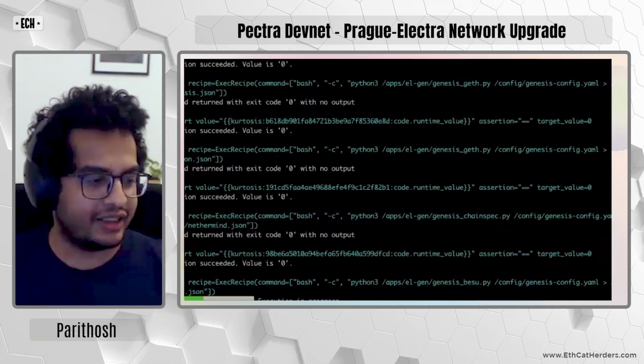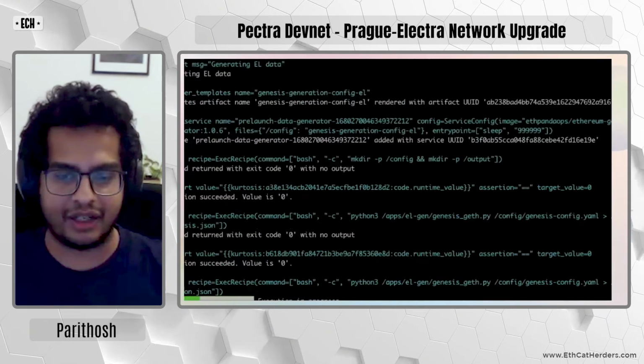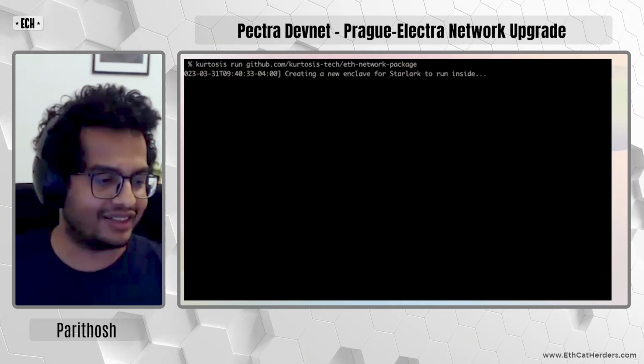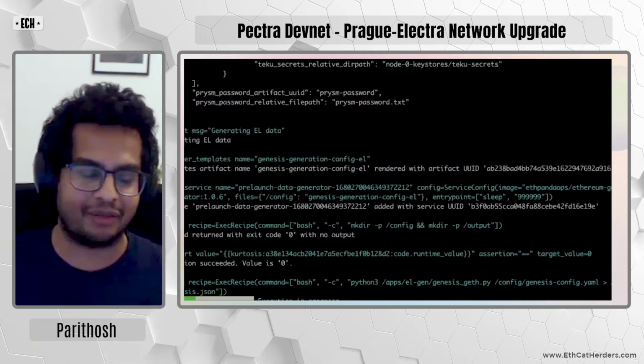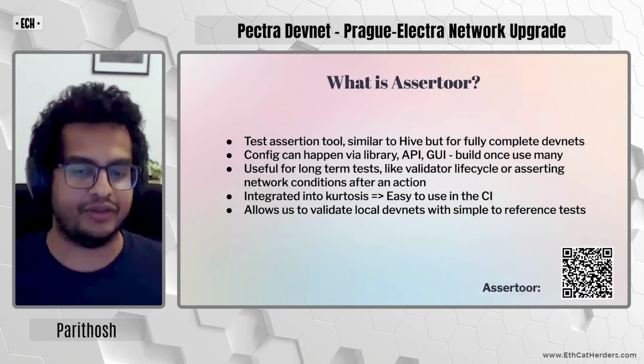This is just a really, really quick example of how the network looks. That's really how fast it takes to spin up a DevNet. By the time you even look at what's happening, it's kind of up. We spent a lot of time making that work nicely over the last year.